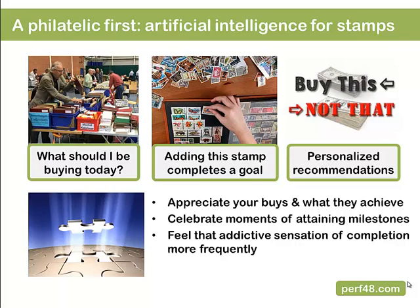So it's a philatelic first, artificial intelligence for stamp collectors. It helps you know, what should you be buying today? If you add this stamp to your collection, does it complete a goal? Or how does it advance you towards your goals? And it gives you those personalized recommendations, not for the average stamp collector out there, but for you and your stamp collection. Appreciate your buys.